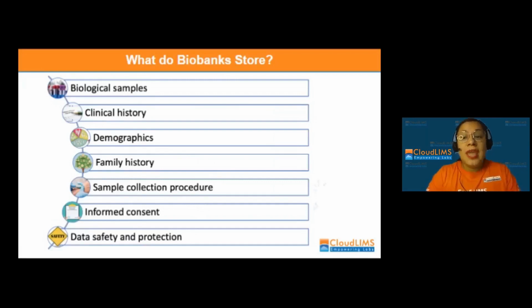With this, the researchers get information about the preparation of the patient, the collection, the processing, and storing of the specimen, and informed consent. With this, the biobank is responsible for managing this type of consent that is too important in clinical research to meet established compliances. And the goal of this informed consent is to enable competent individuals to decide for themselves whether to participate in research. And also, the biobanks are responsible for managing data safety and protection to be able to share information adhering to these international standards and compliances.